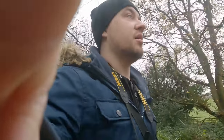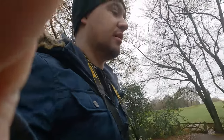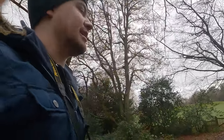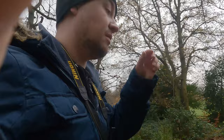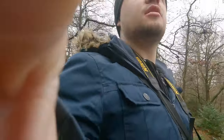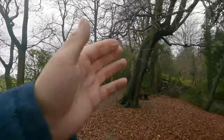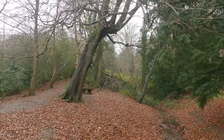So yeah, going back to bird life as well. I remember going back in the, I think it was the early summer. I don't know if it was last year, I think it was actually last year when I captured this. Going back in the summertime, I spotted a nuthatch, which was in the tree. That nuthatch is actually situated further at the back over there. I will show you where I saw it.